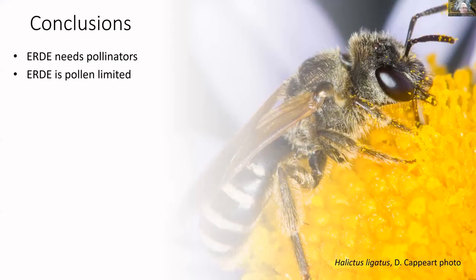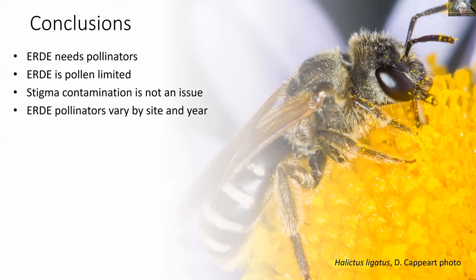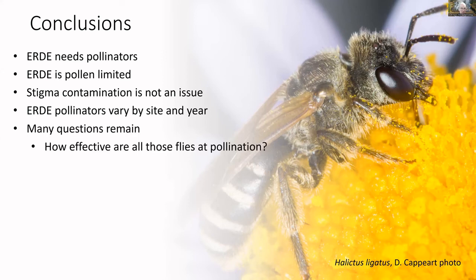And then in conclusion, we found that Willamette Daisy needs pollinators and it is pollen limited. Stigma contamination isn't really an issue because we found high constancy for the insects visiting Willamette Daisy. The pollinator community varies quite a bit by site and year. And the many questions that remain include, how effective are not just the flies, but all different types of taxa at pollinating this plant.